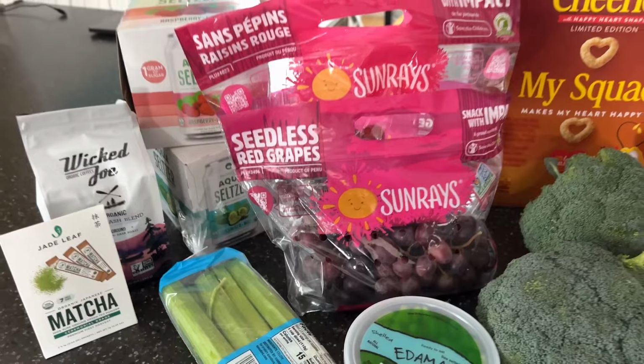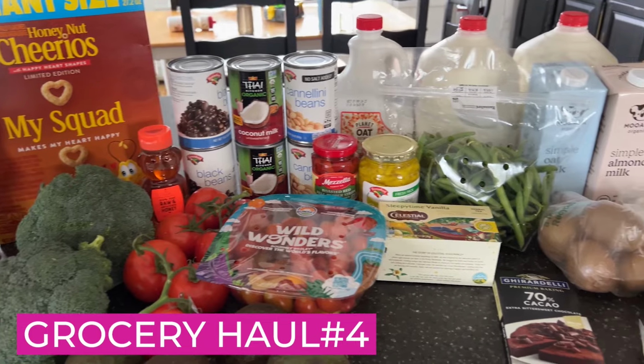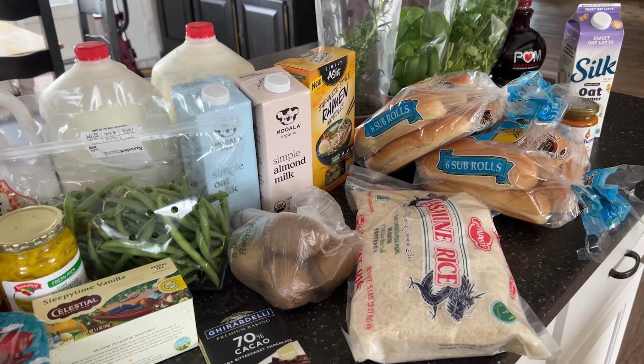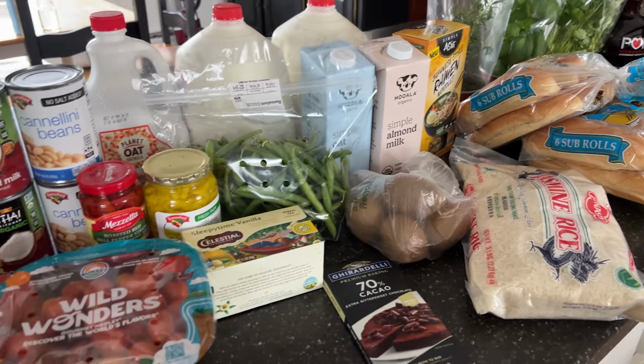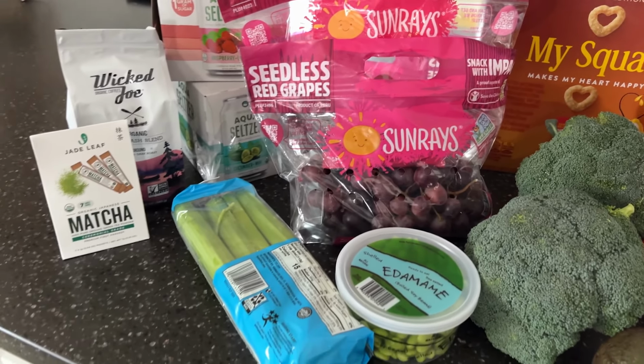Let's see what else we had to get for this month. Okay, here we go. This is the last grocery haul of February. We are getting into the last week, so this is it. This is what we're gonna have, and if we're out of something, we're out of something. This is it. So let's go over what we got.